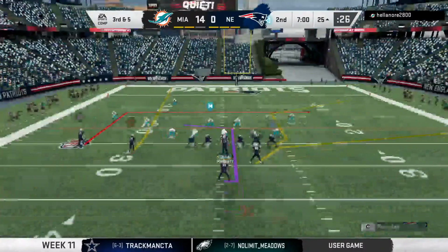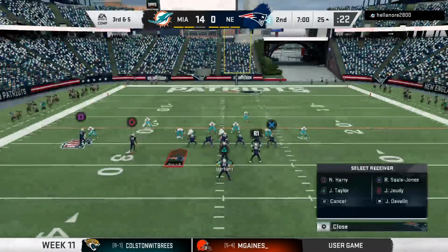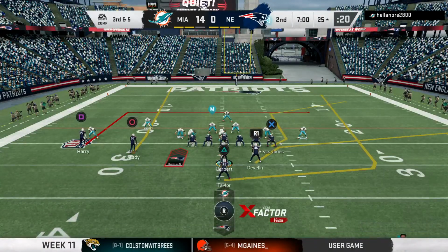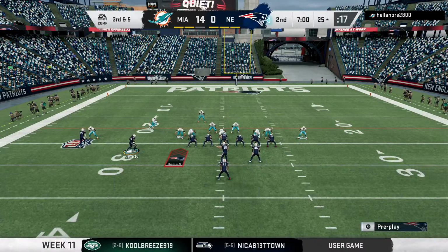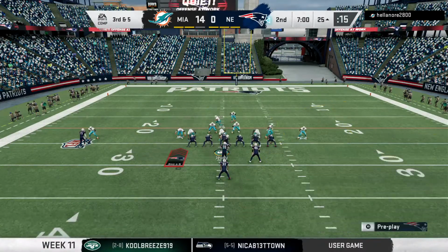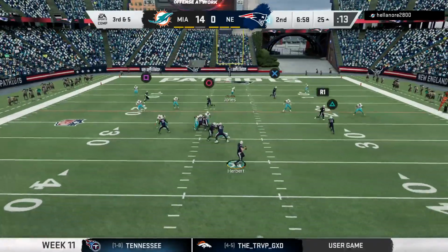Got it. 51's Mike. Mike 51. I smell fear in that offense. Hey, Echo. Mike 51. Yep. Check. Gone. Check 3. Hit it. Back to throw. Herbert.